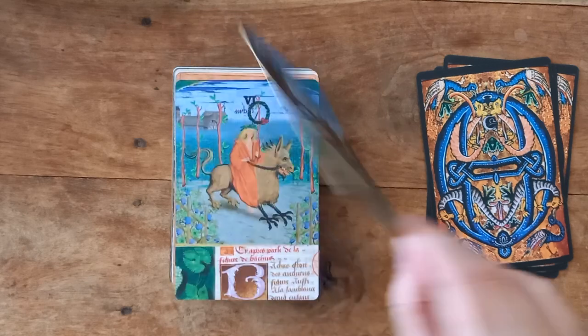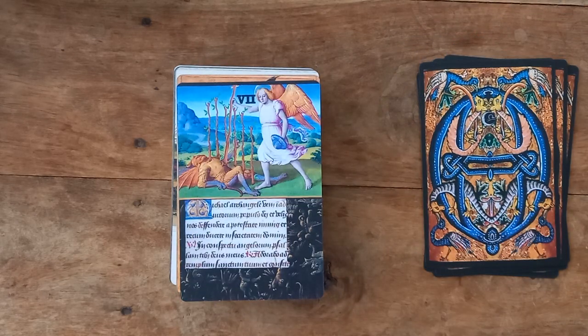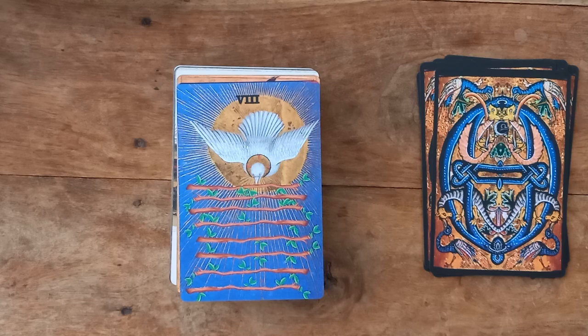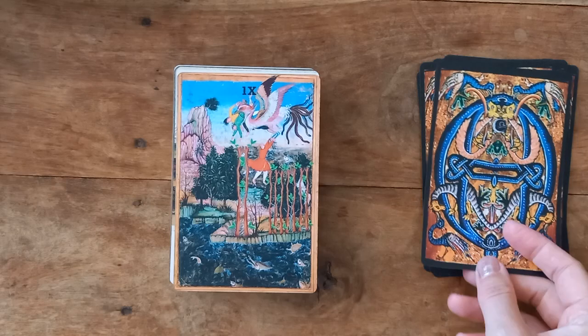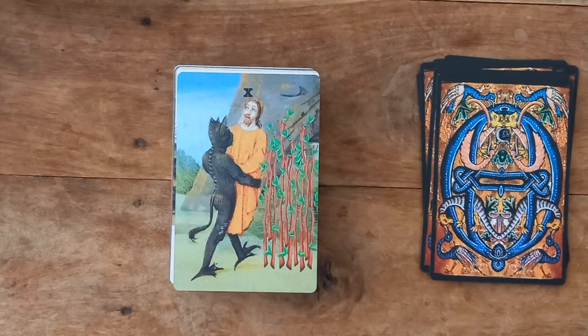Five of Wands. That's our six. Seven. I don't think I've seen a seven with somebody being stabbed by the wands before. Eight. That's a very nice card, actually. I like the kind of golden aspects of it. And our nine. And the ten. I do need to read up on this image. I find it quite funny. It's like he's carting him off to the cave.